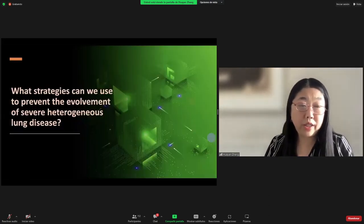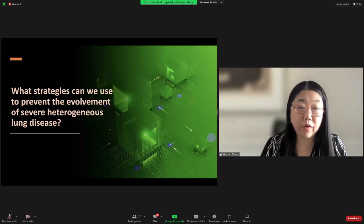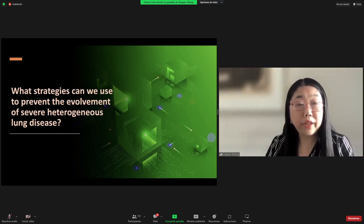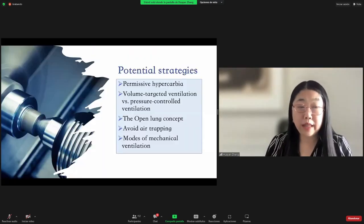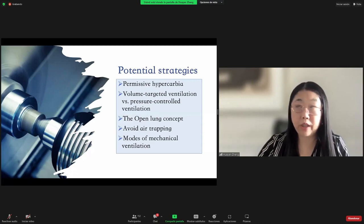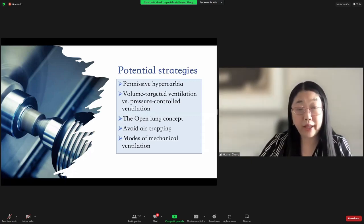Then what strategy can we use to prevent the evolution of severe heterogeneous lung disease? Unfortunately, there are not many good clinical research data that can be used in our practice. With limited time, I would discuss several potential strategies. Some are already widely used, and some are mentioned less frequently.